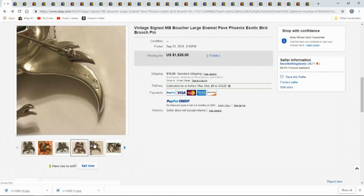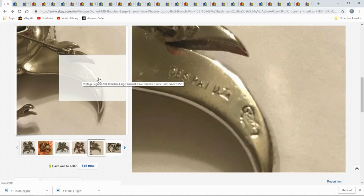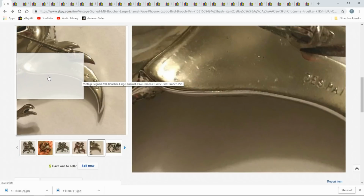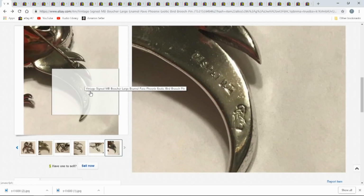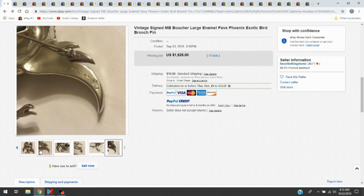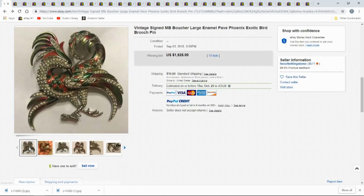It's wrong direction, so let's see if I got a better zoom in on it. That's just the patent information. Boucher, it should say. Usually MB is in a circle. They don't have a good image of it, it doesn't look like. Oh, is that better? Nope, the Boucher you can kind of see, but sometimes it just has Boucher without the MB. But in general, all these fancy stone pieces of any type are usually worth something.